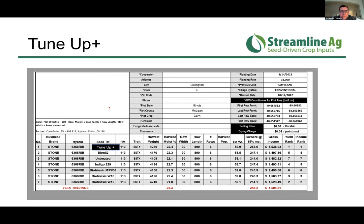This is a dealer, a Stone dealer actually, that also sells a lot and is tied in with Indigo, as you can see. You had your Tune-Up Plus formulation out there against several other in-furrow microbials. In this particular case, last year's version of the Tune-Up Plus product performed very, very well, almost 10 bushels against the check. We're pleased to share that, and Paul will continue to aggregate and send out more.